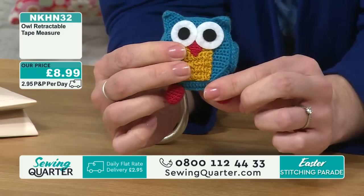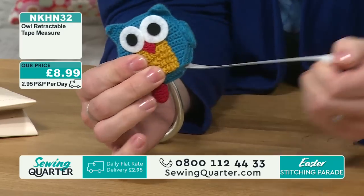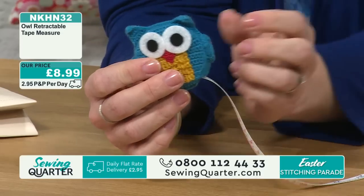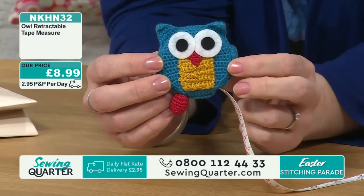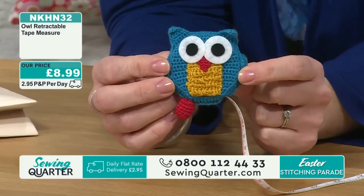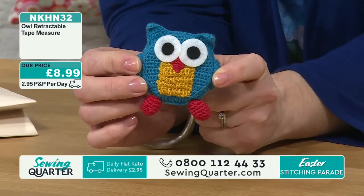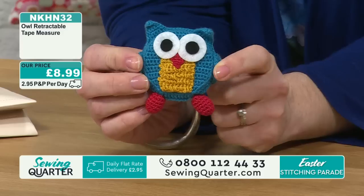Oh, did you want, now, hang on, this is one of his legs, let me get the right leg. Did you want, your nan used to collect owls? Frogs, she was a frog collector. No, that would have been biologically impossible. There we go.